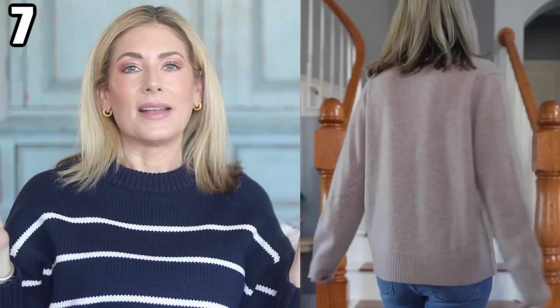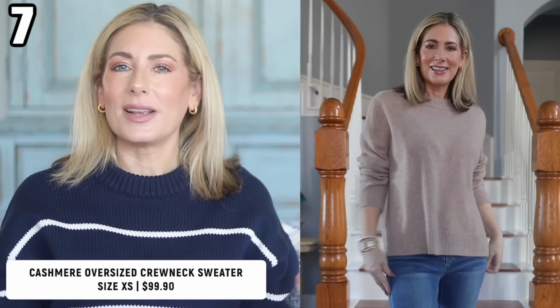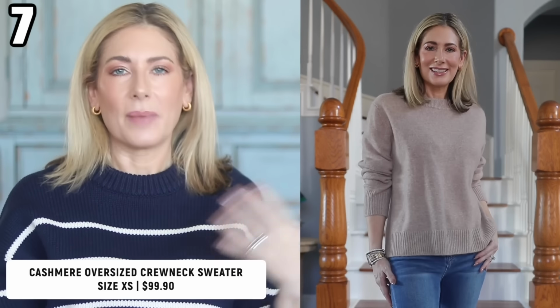I love that this is number 7 because we all love a lucky number 7. And I really, really love this sweater. I mean, I love everything I'm sharing with you. I would tell you if I didn't, but if I had to pick a favorite, this would be in the top 3. It's a cashmere oversized crewneck sweater. And it's not so crazy oversized that it looks like I'm wearing my husband's sweater. It's not that big. It's sort of that extra slouchy boyfriend fit without overwhelming your frame, which I love.